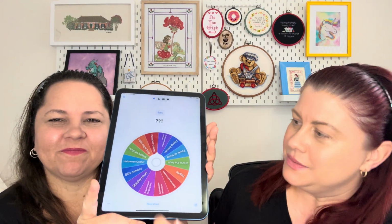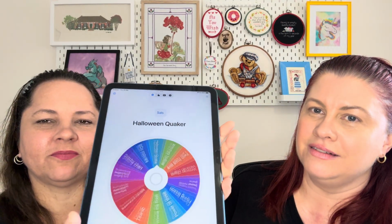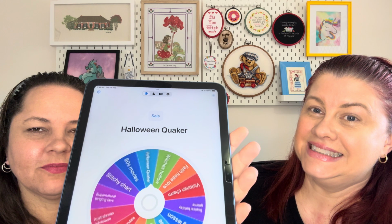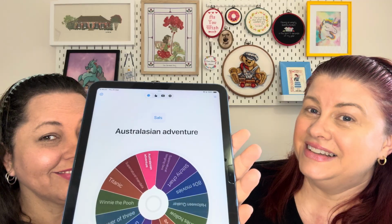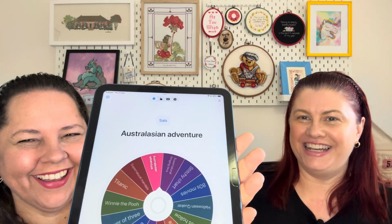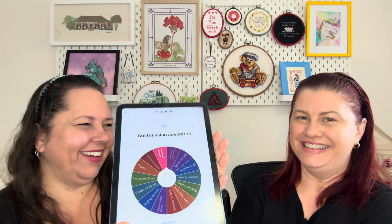We've still got a few days left of September, so I'll still continue doing my September sales. I'll do a wheel spin. Should I do it now? Yeah. See what I'll work on later. Okay. I've got my iPad, so let's give this wheel a spin. See what I'm going to be working on. Our Australasian adventure. It took its time, right? Just like, it might be this one, but no, I'm still ticking. So Australasian adventure will be what I will work on today if I get a chance.